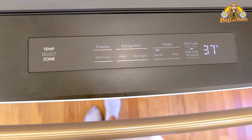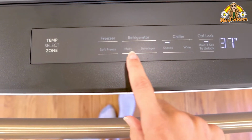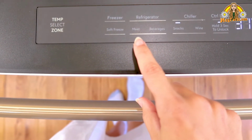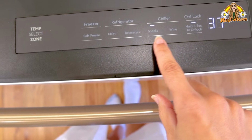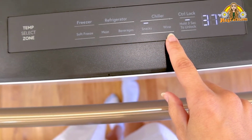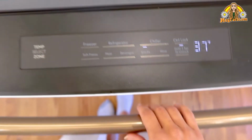What's great is that you can select the temperature, so you can make it a freezer or a soft freeze, make it a refrigerator, and use it just for meat and beverages. I use it as just kind of like a chiller for snacks. You can also make it for wine, and then you can set the temperature. So right now I have it at 37.